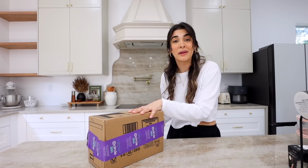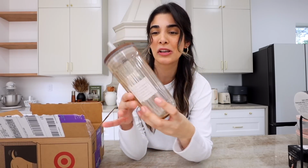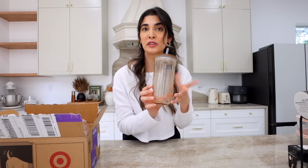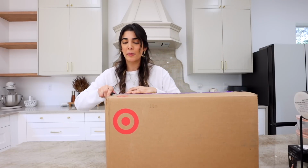Now moving on to my next pickups. I saw that Target actually had these beautiful canisters for a to-go cup of coffee. The wooden lid is like so nice and high quality. I feel like for taking coffees on the go, this is perfect. What else did I get here? And this, oh, I remember what this is.